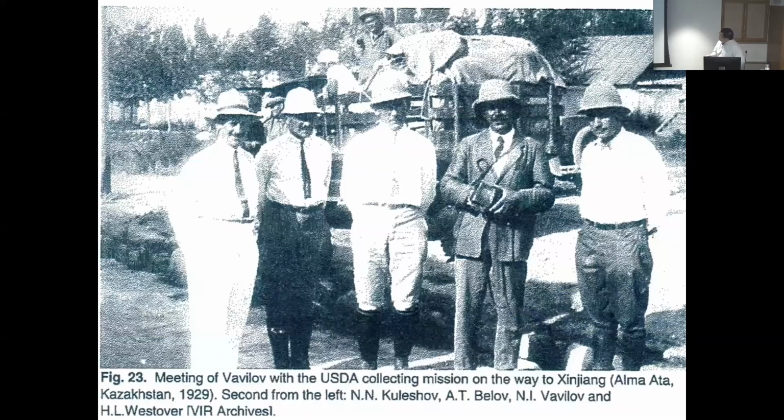Here's just a photo showing the first exploration. Vavilov went to the Central Asia apple forest the first time in 1929. Here he is, and here is actually Westover, a plant explorer from USDA, who accompanied him at the same time.